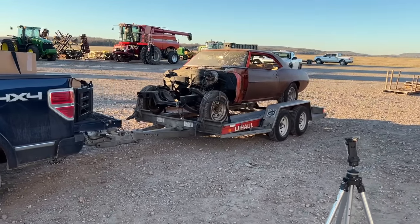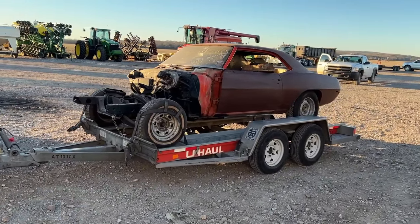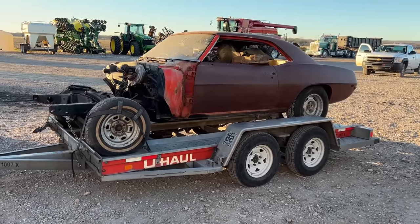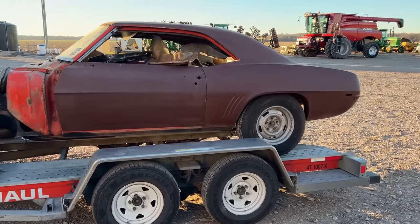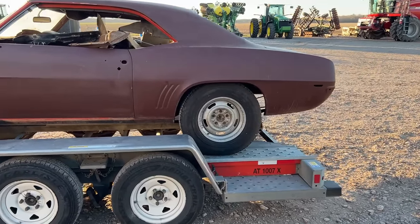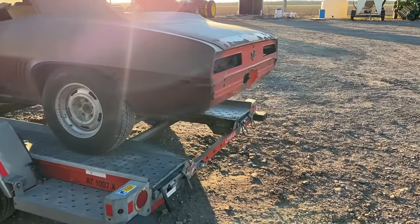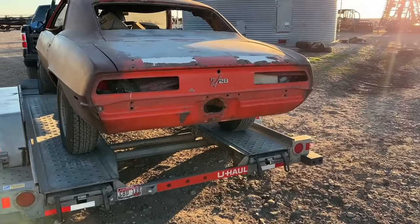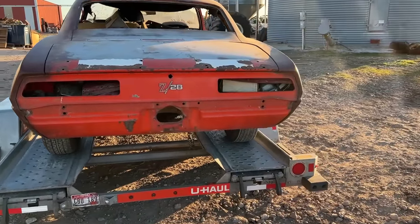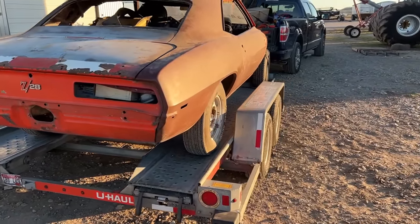After a couple of days visiting, we came back to Oklahoma and loaded my car onto the trailer. Now we're gonna head back to California after being here for 2 weeks. We were here 13 days and it was the most amazing experience that I've ever had as far as the cars are concerned.